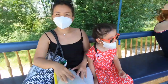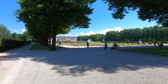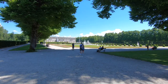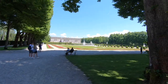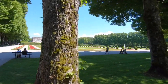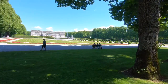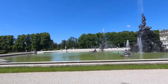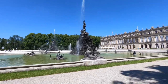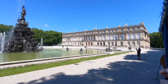Yes, and the neighbor island is the woman's lake. They call it like that, the woman's castle. Or this is also like a man castle, they call it here in Chiemsee. And Königsschloss is a castle, a king's castle. And of course we all know that Germany has lots of castles.